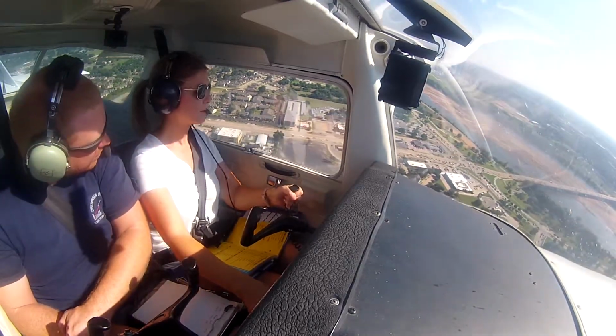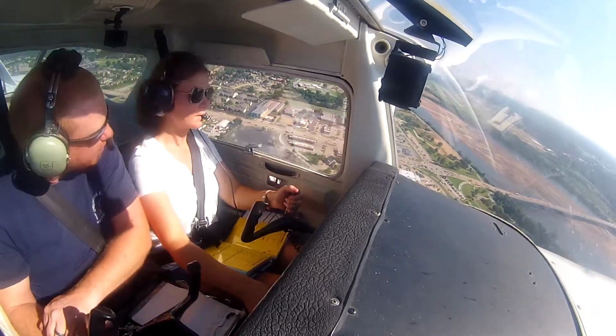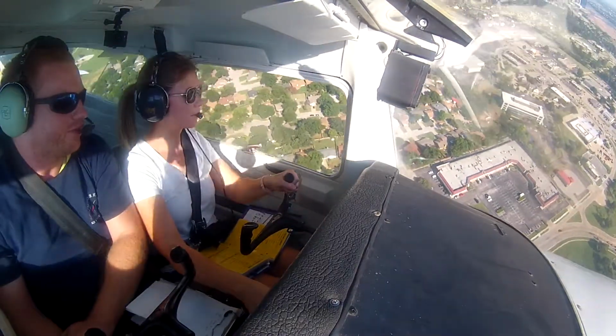Alright, look where we are. Lift that wing a little bit. Alright, close. Alright, so now we got to turn a little bit fast because we're slow and turning. So we got to use that rudder. Alright, follow the river. We'll report.